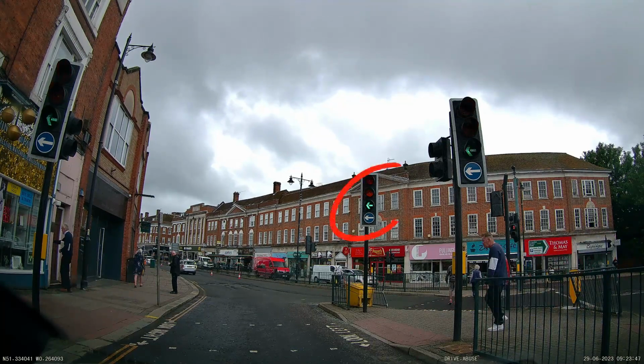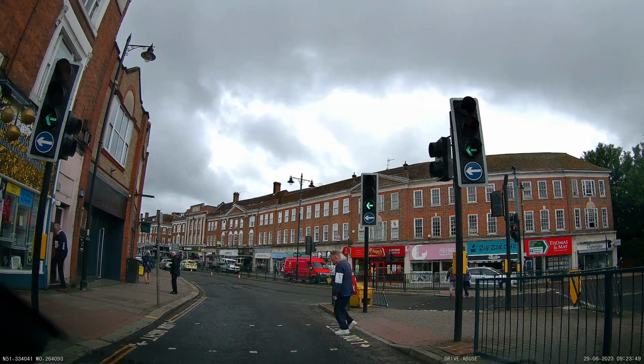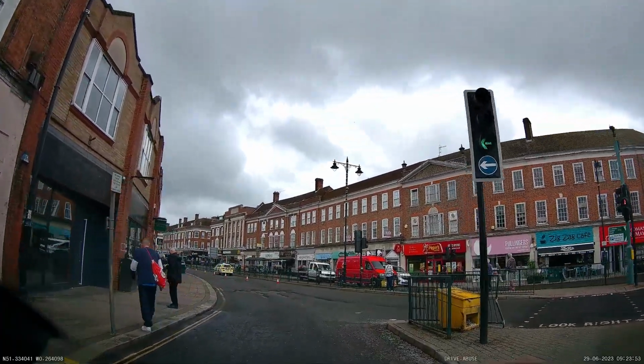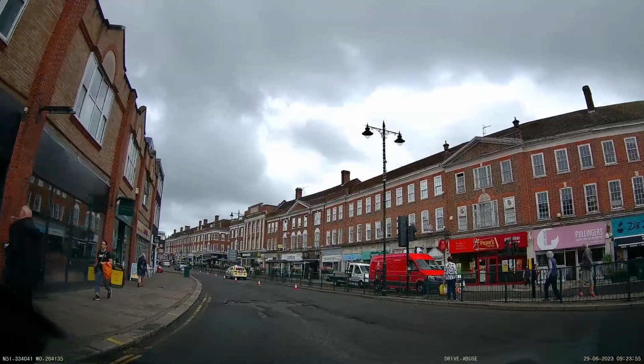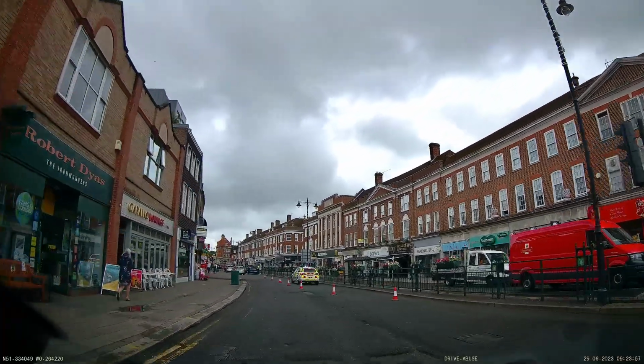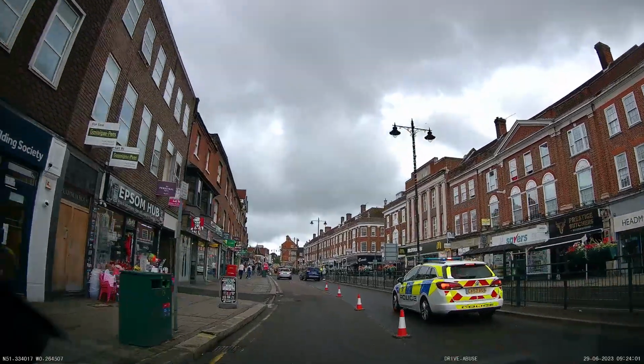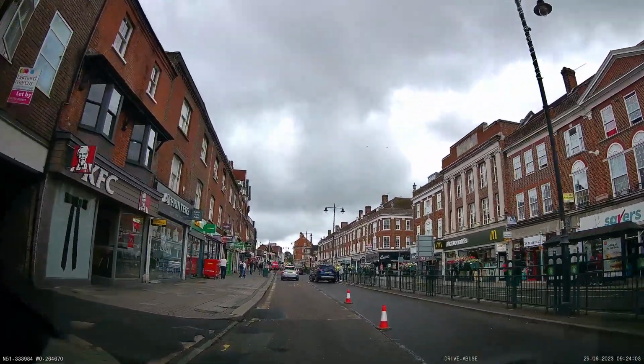There is our green light, and here is this gentleman on the right hand side who decides not even to look, just walk out into the road on a green light and expect us to do nothing whatsoever but wait. A little bit of entitlement there. He should have waited, of course, because that could be quite dangerous if someone else is not paying attention when he decides to walk out and they're just looking at the lights and not anything else, and that does happen.